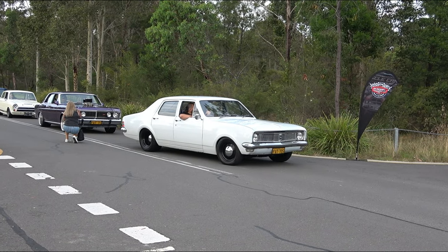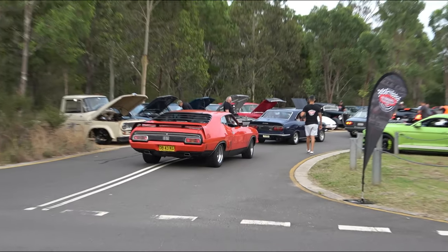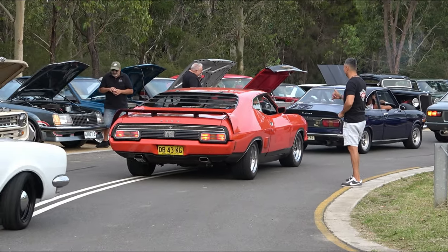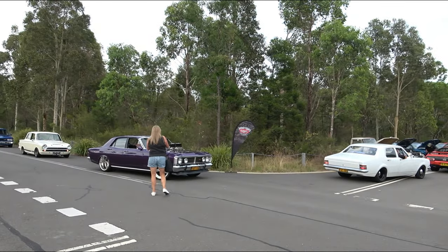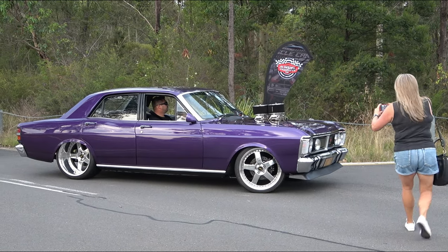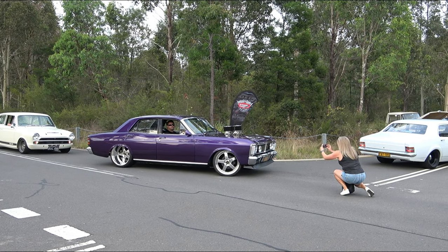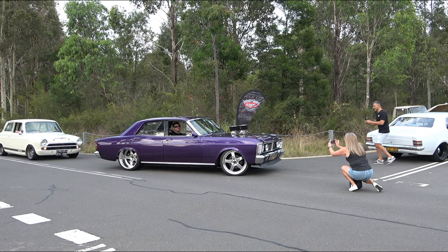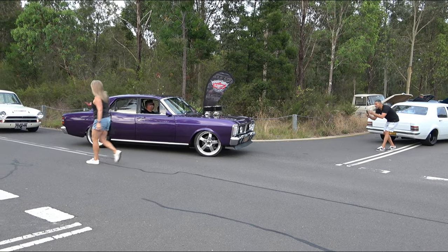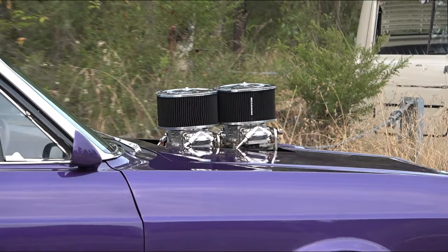Got the lovely Holden. A beautiful XY GT. Check out the back of this coupe. Love it. Check out this beast. The purple XY looking sick. Nice. Got the Polly Simmons on it too. Love it. Check that out, eh? No mucking around.